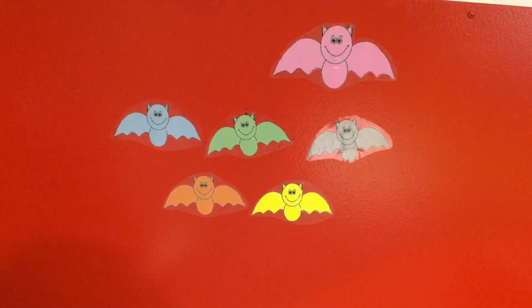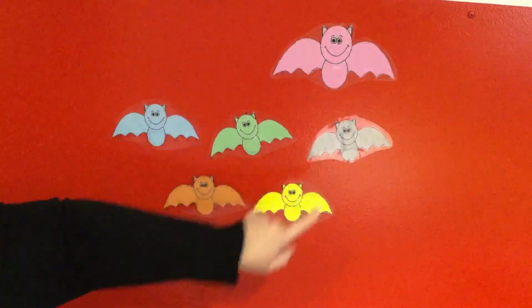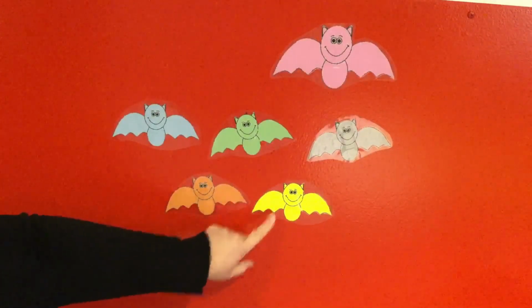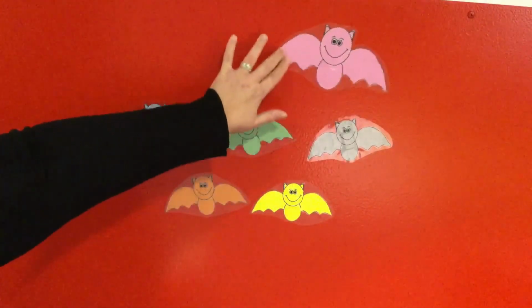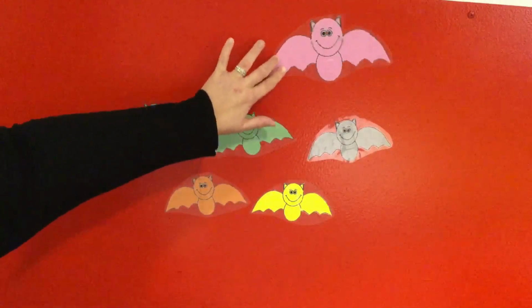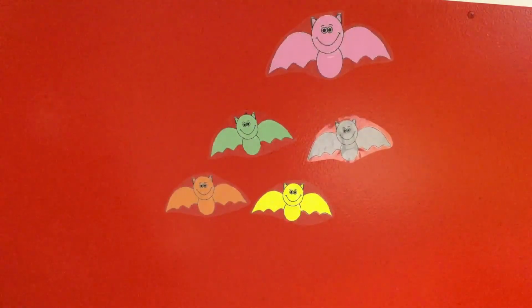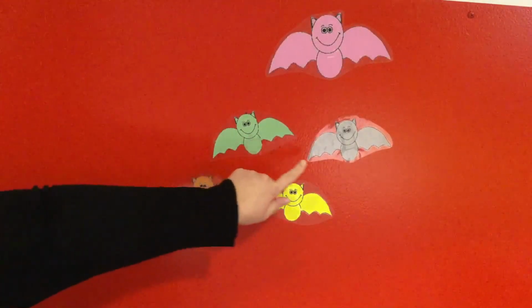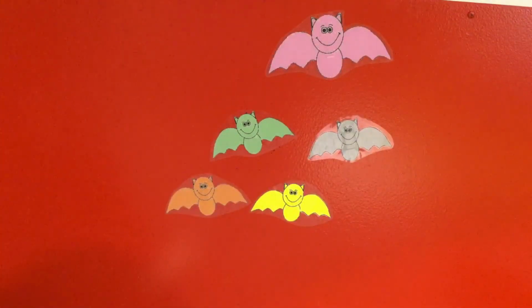Next is a magnetic story called Five Little Bats. So it goes like this. 5 little bats went on a flight. Let's count them. 1, 2, 3, 4, 5. 5 little bats went on a flight by the light of the moon one night. And there's Mama Bat. Mama Bat said, squeak, squeak, squeak, squawk. But only 4 little bats came back. 1, 2, 3, 4. So let's do it again.